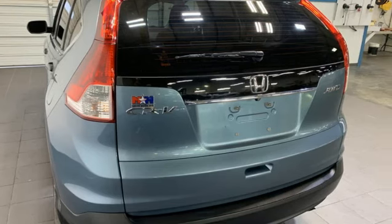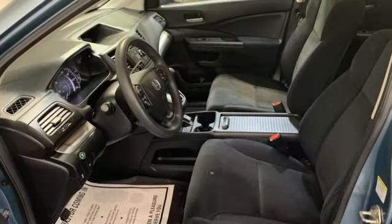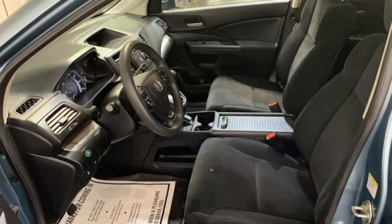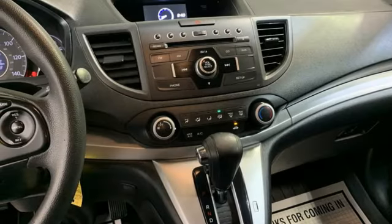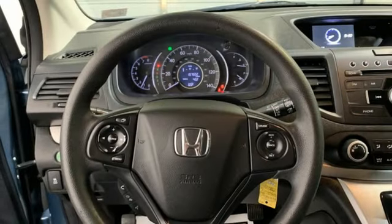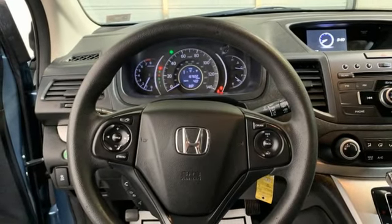Automatic transmission, manual tilting steering column, Bluetooth wireless audio streaming, manual telescoping steering column, Bluetooth hands-free link, external memory control, multifunction steering wheel, and inline 4-cylinder engine.